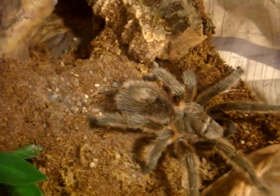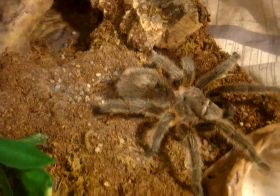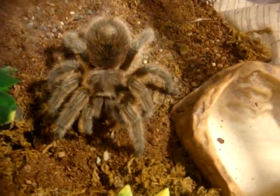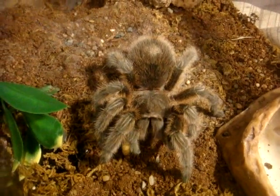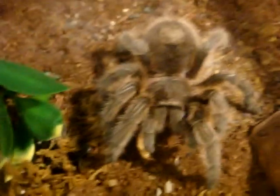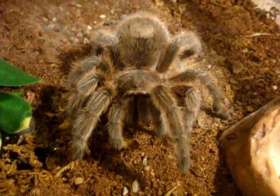This one here is Angelica. She is a rose hair, Grammostola rosea. Usually have no issues with her getting to eat. She always eats, apart from Morris Rose. One of my best eaters of my rose hairs.